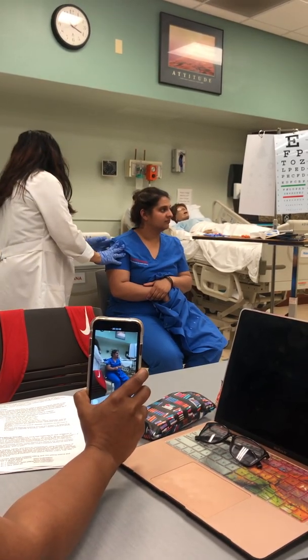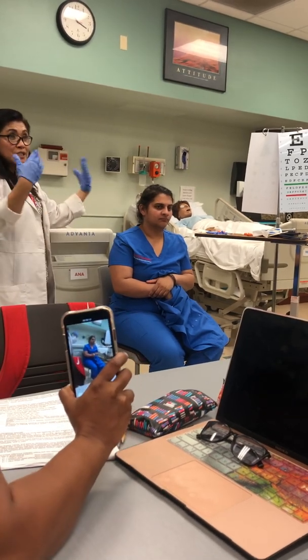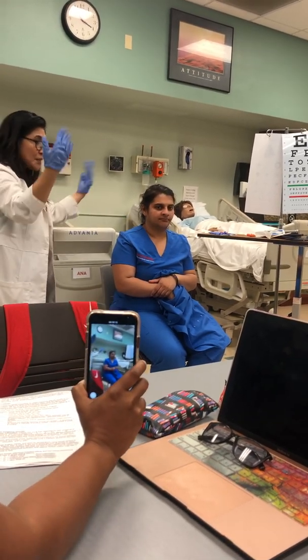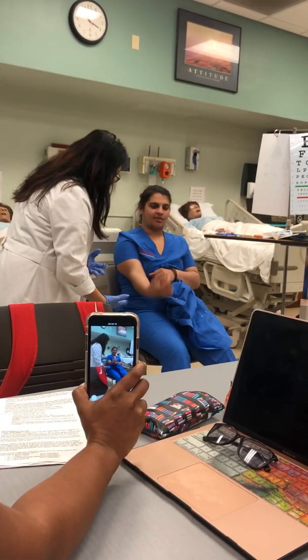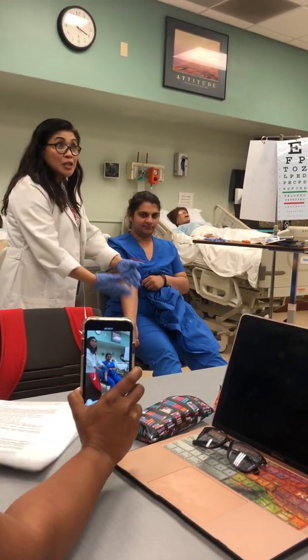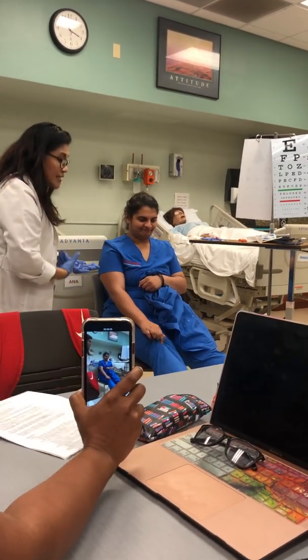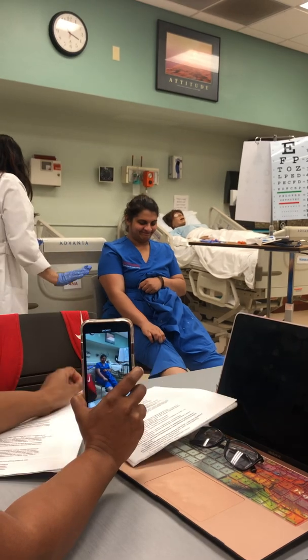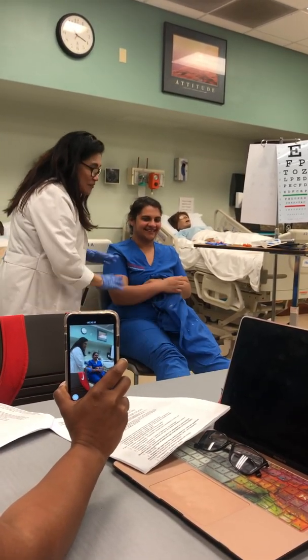Now, peripheral vascular. So for peripheral vascular, we're gonna do the extremities, right? The upper extremity and the lower extremity. I'm gonna inspect the arms and the legs. You will ask the patient to expose their legs so we can see the skin, to see if there's any edema, any cyanosis, any jaundice. My legs are hairy, guys. Okay, that's okay. And any venous patterning.